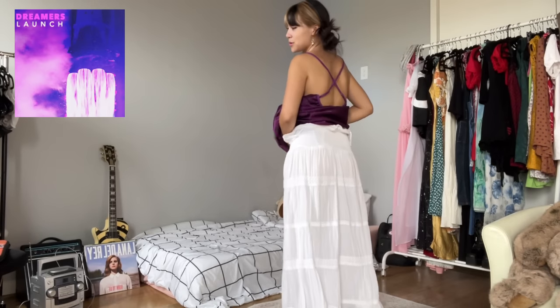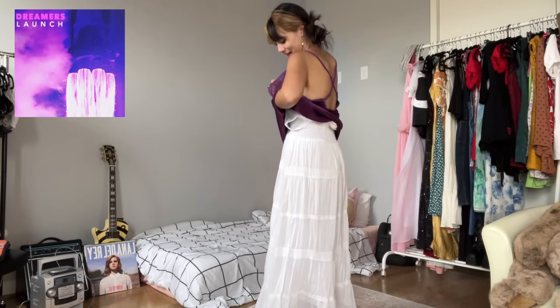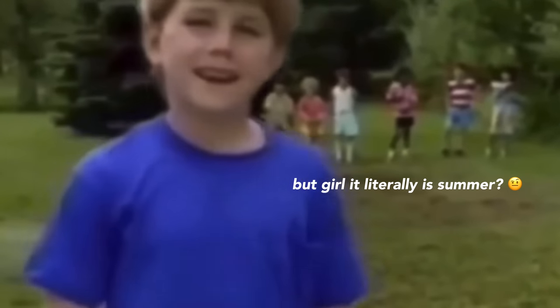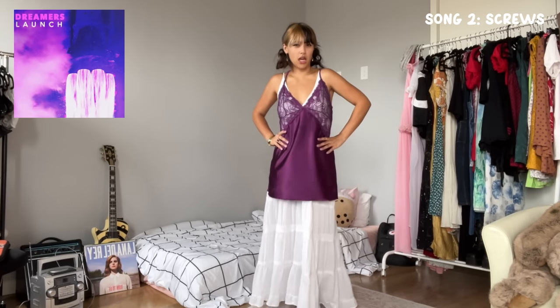Bruh, I really hope this works because I literally have to layer because I cannot have my nippies just popping out like it's summer or something. Wait a minute. This better look good. Okay, y'all, what do we think?